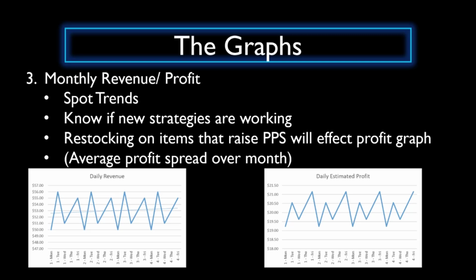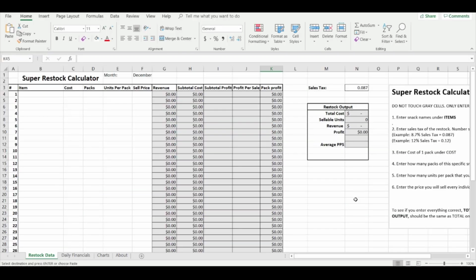It's mostly to see if new strategies are working or not working. So now let's just jump into the calculator and enter some example numbers. So we just jumped into the snack dealer super calculator of truth and justice here on the computer.